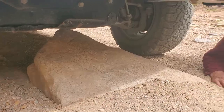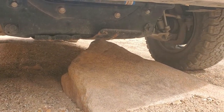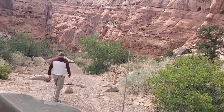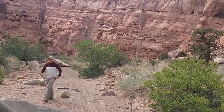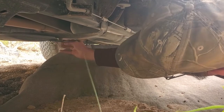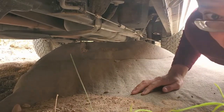Yep, good thing there's skid plates, otherwise I'd take it right to the diff. Skid plates are amazing. My rear tire was gonna go over it, right? Oh yeah, it'll be great. Yeah. Got a rock in there. Oh, it's had a rock in there probably for a while. There we go. What are you doing?